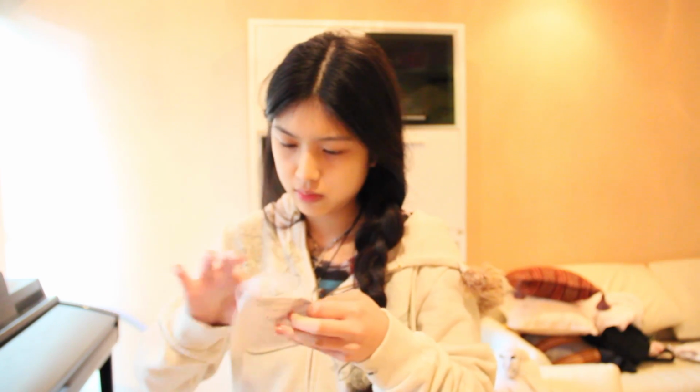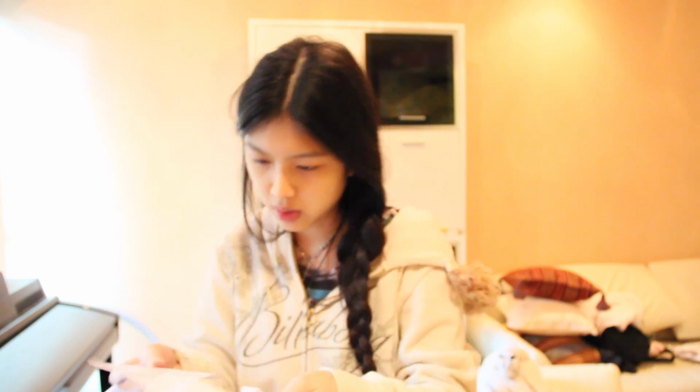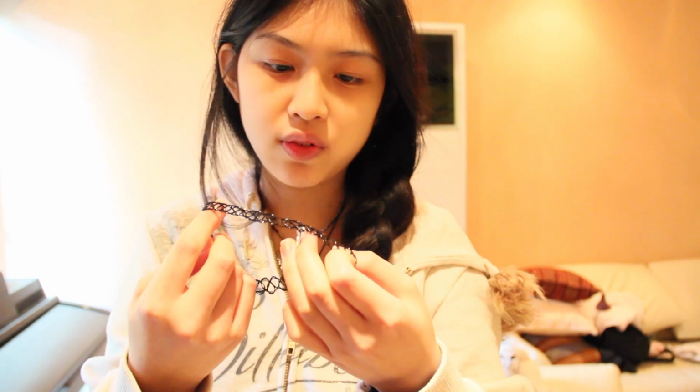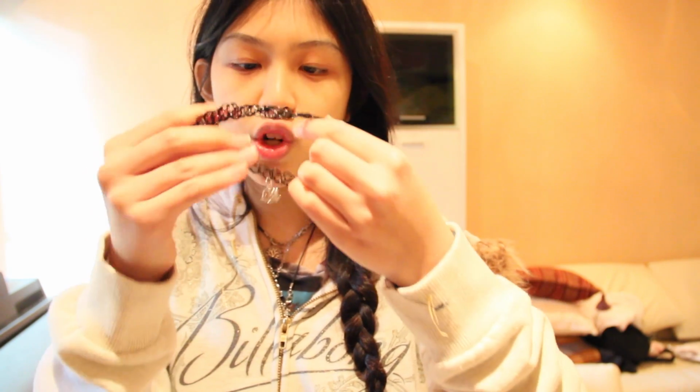So today I received choker necklaces from Hidden Treasure Queen. Let's open it. They were kind enough to send me some chokers. The tattoo choker was an elegant one. So cool! A cool choker with some symbols, and a super choker. Looks so nice. Thank you so much. We also have a letter with it from Hidden Treasure Queen. I hope you wear them religiously and love them forever.